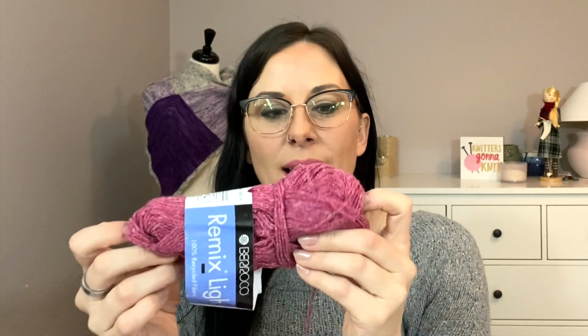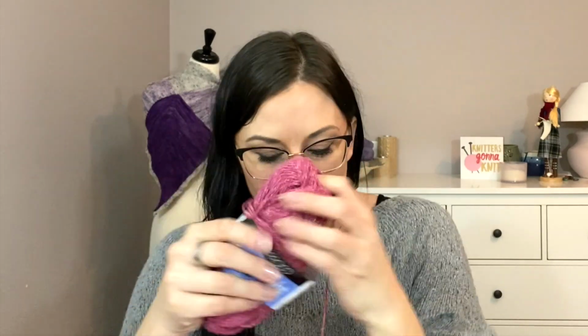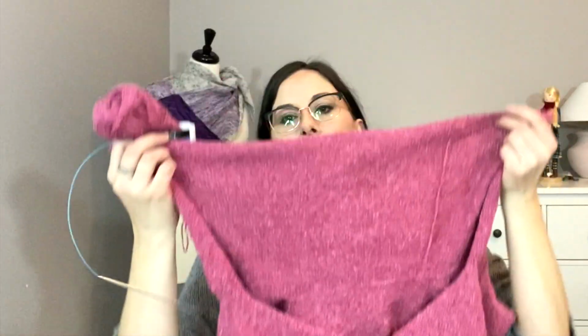Having said that, this is how much more I need to knit on the hood. The hood takes 1 full skein of Remix Light. I know that it does because I've knit it already, which is 432 yards, which is 400 meters. So I don't have a lot of yarn left, but it's coming along so nicely.